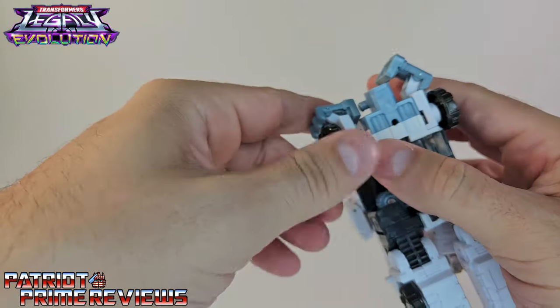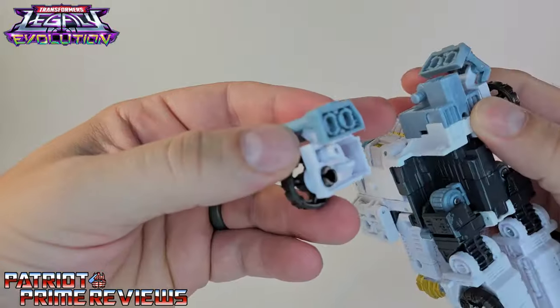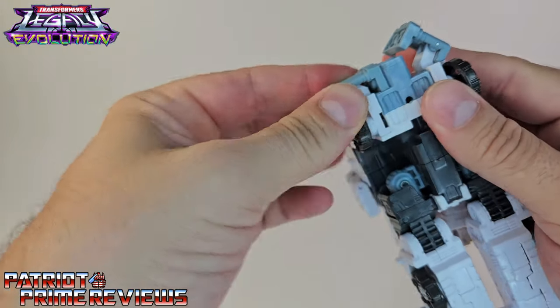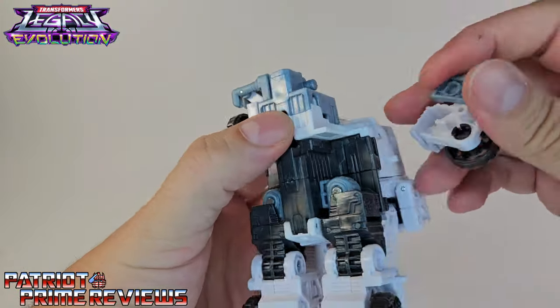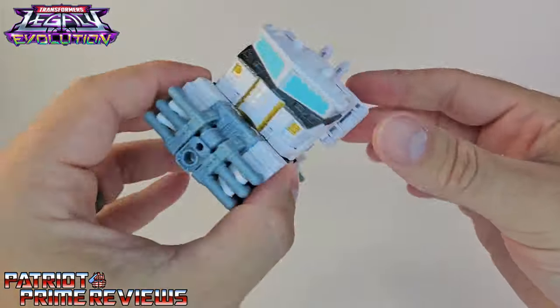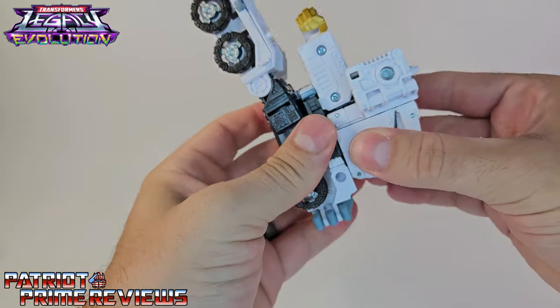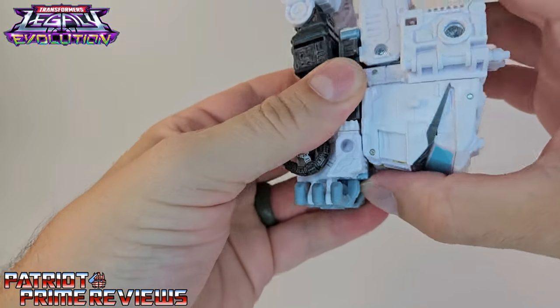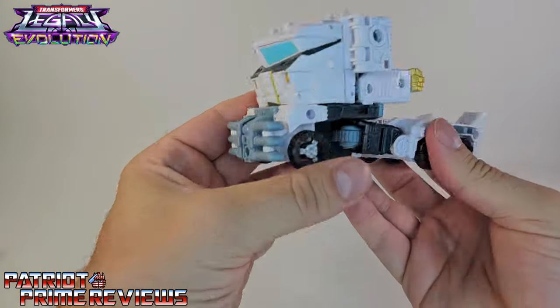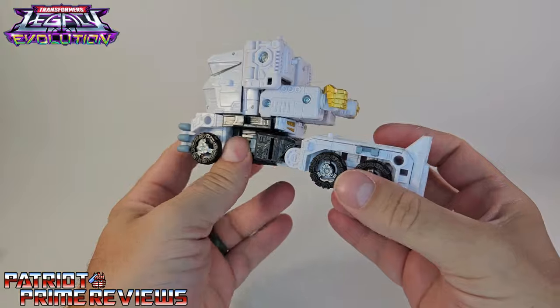I hate parts forming figures. Line that hole with that peg, the other two right there. There we go. Try this one more time. Okay, there we go. Now bring this truck section, the front section, forward. And there is Nova Prime's cab.